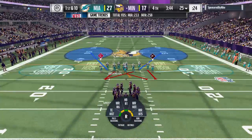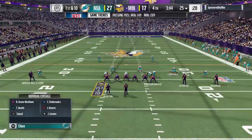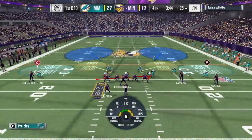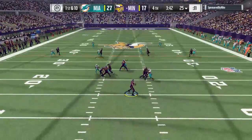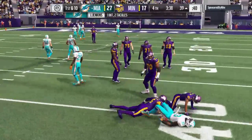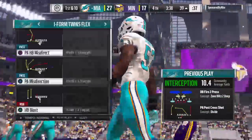Now the Vikings offense gets set to take over here. In motion is Fedorowicz. On 1st and 10, Luck. And Luck will be intercepted for a third time. It's picked off by Jelani Jenkins. And the return stops at the 39-yard line.